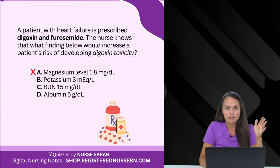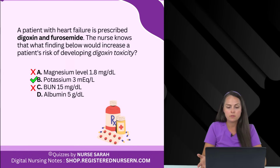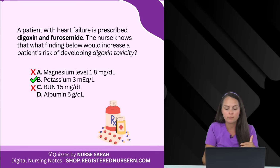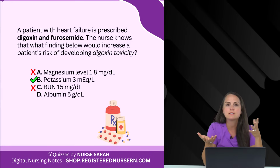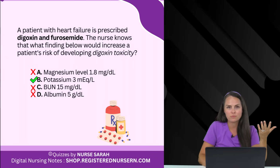Okay, let's look at why the other answers are not it as well. So our answer is B. Okay, C, a BUN of 15 milligrams per deciliter. This shows us the patient's renal function, and that's actually within range. Normal is about 5 to 20 depending on the lab. So that's not the answer. Then we have D, albumin of 5 grams per deciliter, and this is actually within range. A normal is about 3.4 to 5.4. And this is a protein that can tell us maybe if we have a liver problem or a renal problem, and doesn't really affect digoxin. So that's why that is not the answer.